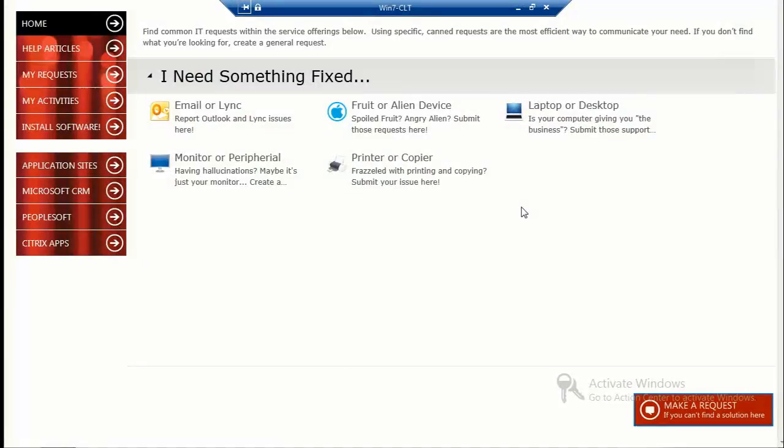So what I've got up here now is my Windows 7 client. Again, I'm launched. I'm in the portal. As I mentioned earlier, we've got a customized interface here, but what you don't see are those automation activities. This is our end user, so in this case we only see the things that we need. But off to the left, we've got a handy little link for install software.